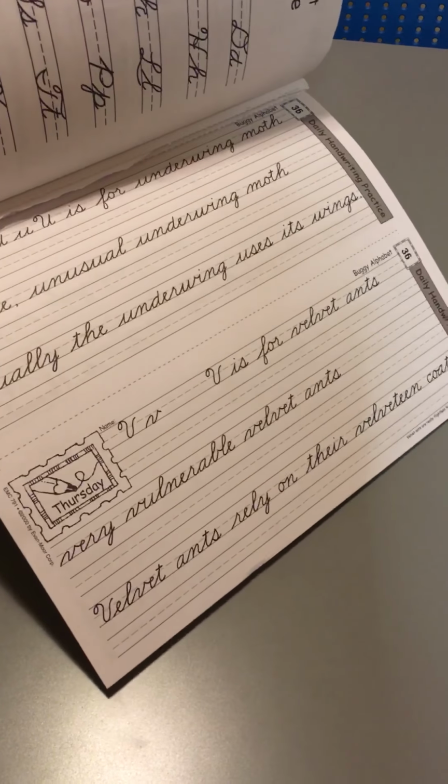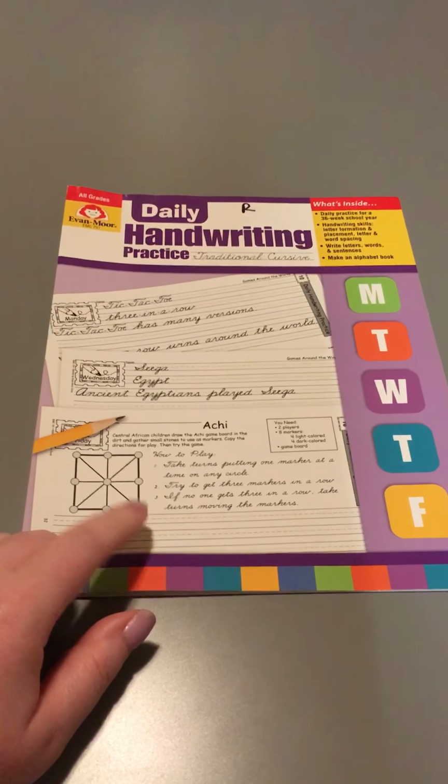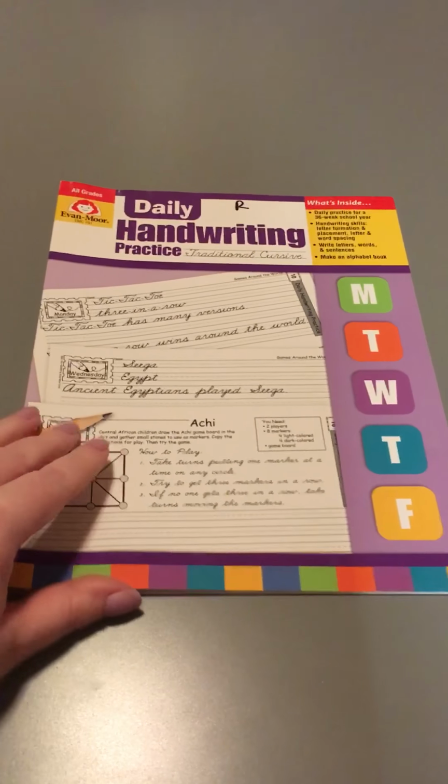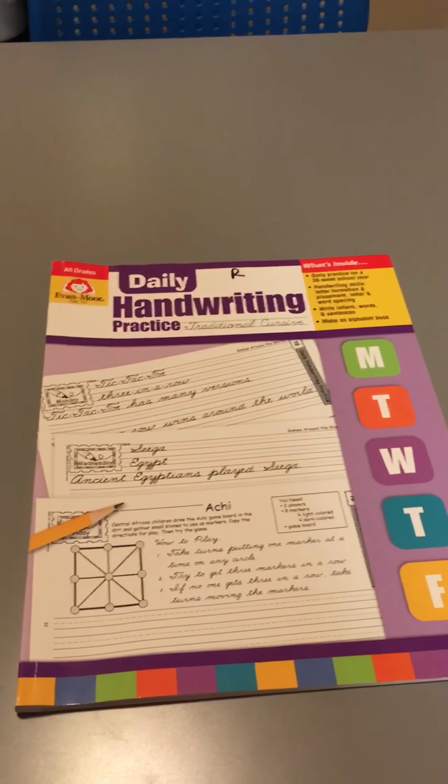But I like this because it's just a good practice. Get his penmanship looking better, and it's also busy work for, you know, if I can't be helping him at the moment, he can go to this and do some busy work. I ripped out the pages and put them all in his weekly folders. That way he can access them and know exactly what he's supposed to do.